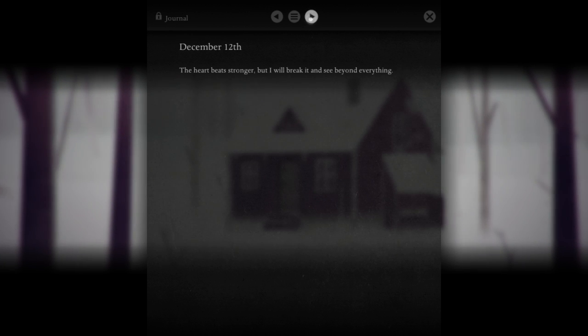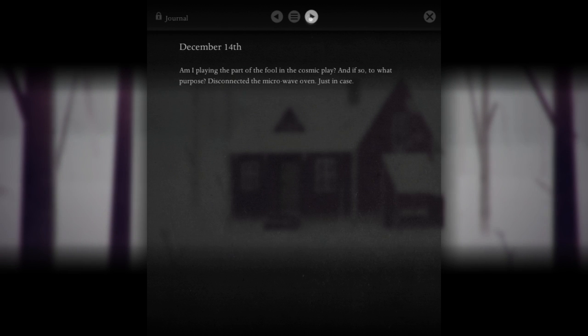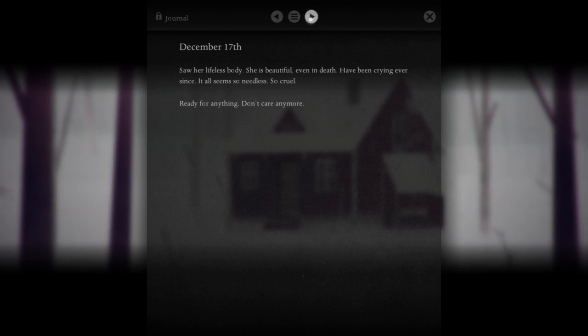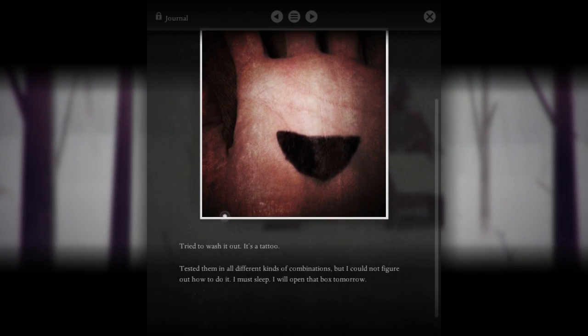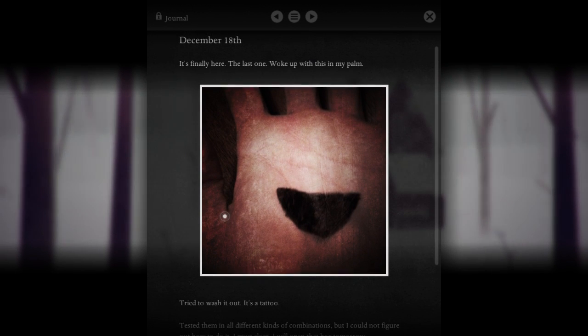And quite quickly enough, over the course of a number of days, we finally do get the final symbol that we need. After a number of incoherent days, now, a lot of bizarre dreams involving Stena's dead body, but there we go. Finally got the final symbol, which is another half circle, but this one is tattooed on Theodore's hand. He doesn't know where it came from. It just suddenly appeared. But yeah, that's the final symbol for the box.